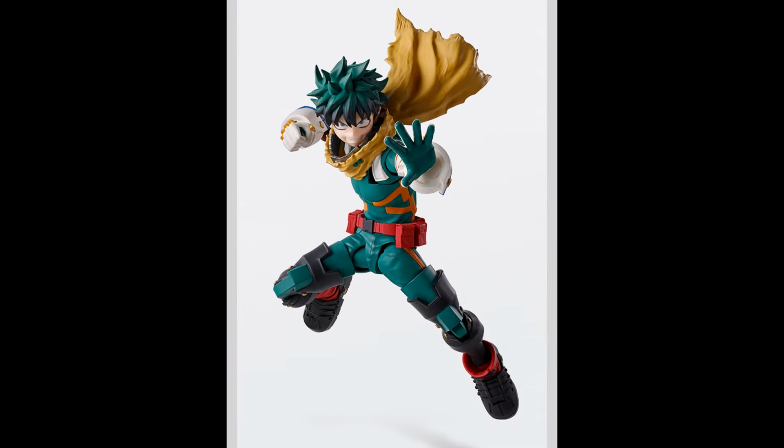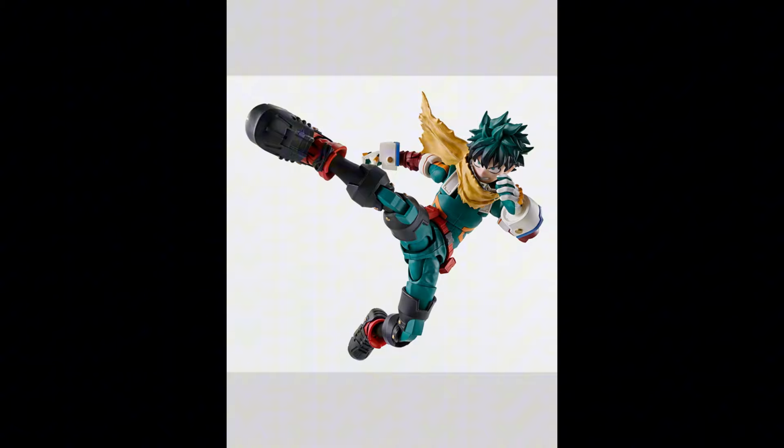As I said, this version of the figure is based on the character from a little bit later into the series. So he's wearing that cowl or scarf muffler around his neck. He's looking a little bit different in terms of proportions. He's not really a kid anymore. Hair's shorter as well from what I can see. He comes with a few different option parts other than the scarf. He's got some effect parts for the eyes and the hands.